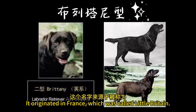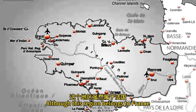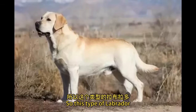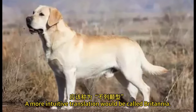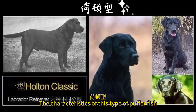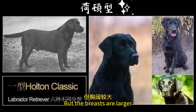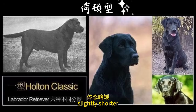This name originated in France, in the Brittany Peninsula, which was called Little Britain, although this region belongs to France. But it's really British. So a more intuitive translation for this type of Labrador would be Britannia. The characteristics of the blowfish type: slightly shorter than the Brittany type, but the chest is larger. It looks a little more delicate, slightly shorter.